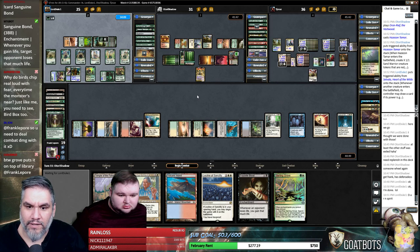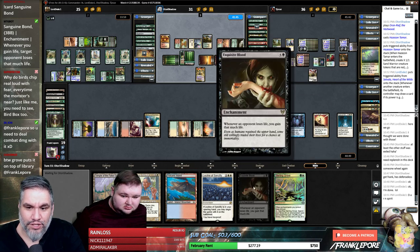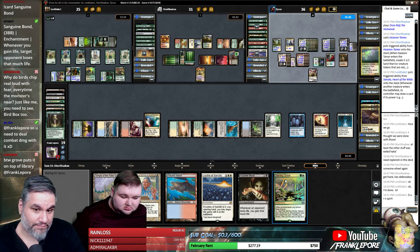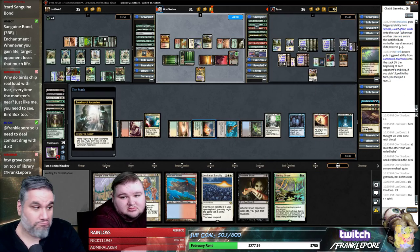We have to figure out the plan here. Oh, Grove puts it on top of the library? Dang it. That's worse. No, we can go. We can just play Exquisite Bond and Sterling Grove this turn. And then end of turn, we can go find it. We don't have any guys to deal the damage with is the problem. All right. Maybe we would by then.